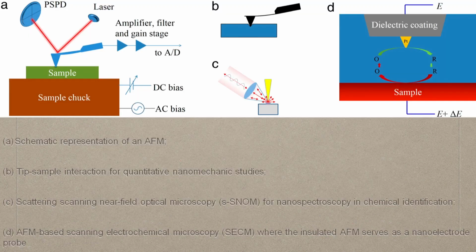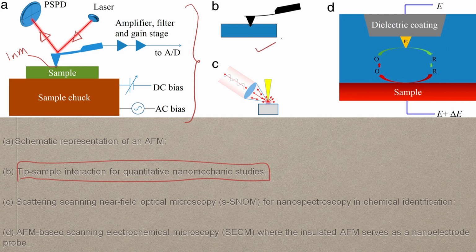Having said this, now we will wind up this part with all the different settings which are available with AFM. This is the basic setup of AFM, where you have the laser, you're shining the laser, you have the photodetector here, and here you have the tip, which can go all the way down to 1 nanometer, which is now commercially available, and it is moving across the sample. This is the basic setup. Setup B is the tip sample interaction for quantitative nanomechanical studies. We will come to that in the next class.